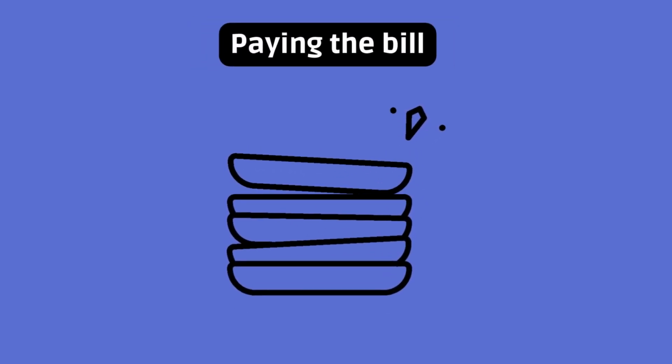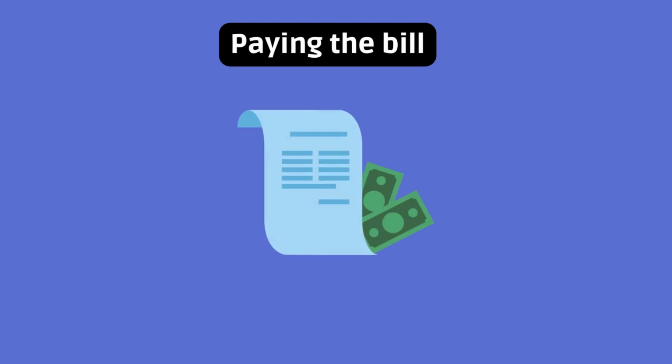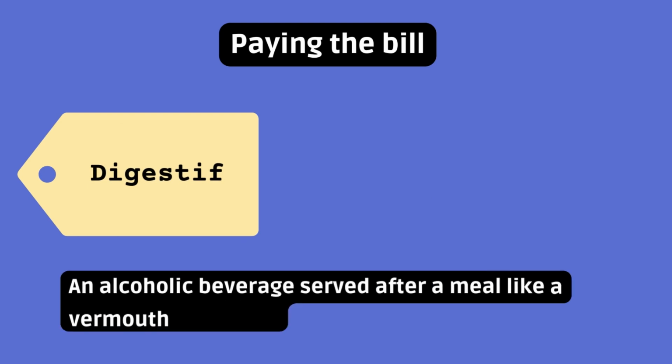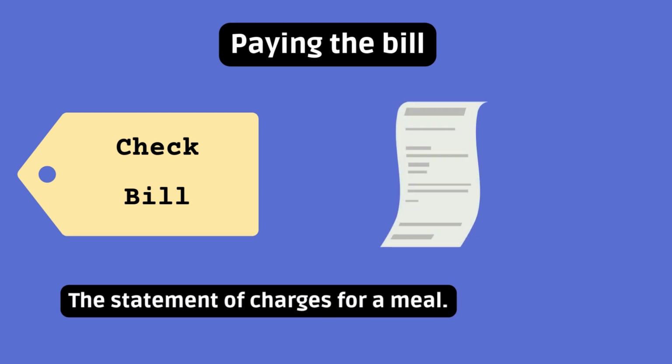Paying the bill. You've just enjoyed a meal you didn't cook, and you won't have to wash the dishes. So it's time to compensate the restaurant. Digestive. An alcoholic beverage served after a meal, like a vermouth or whiskey. Check or bill. The statement of charges for a meal.